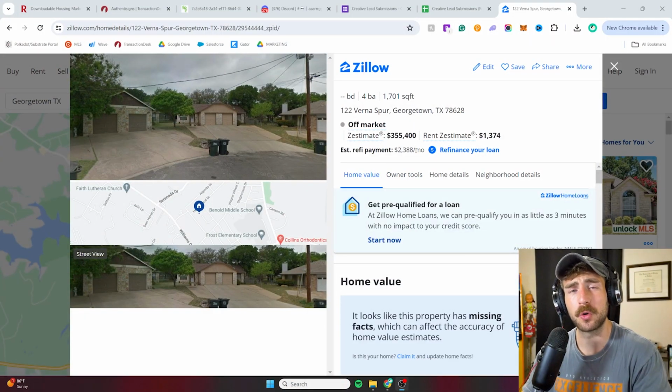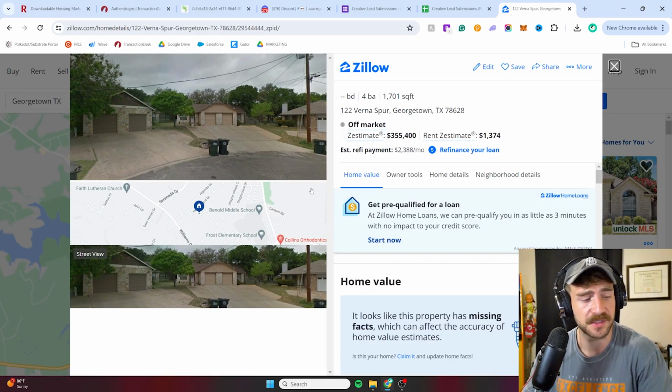This property in Georgetown, Texas was sent to me by Alice, so thank you. She said the purchase price was $450,000 and it was a seller finance deal, meaning all you had to do in this case was put 15% down, so give the seller 15% cash, which quick math is like 70 grand, and then the other 330,000 you could finance to him in monthly payments. Just pay him every single month like a bank.